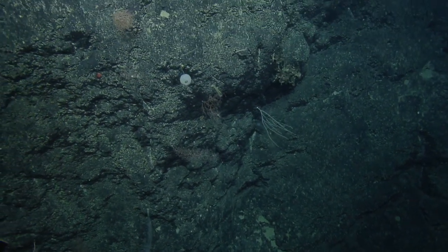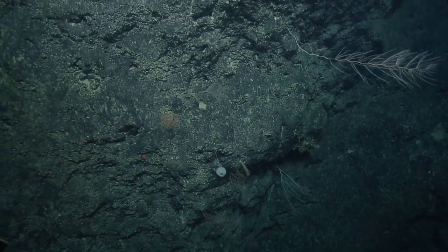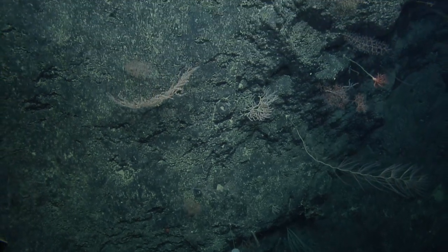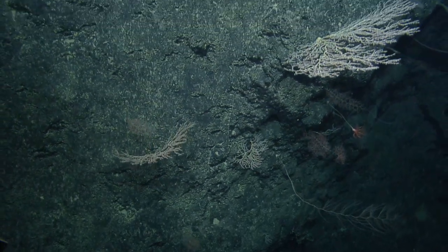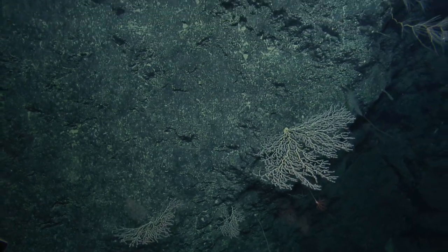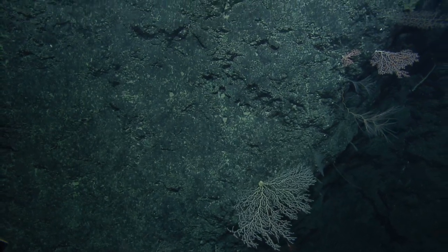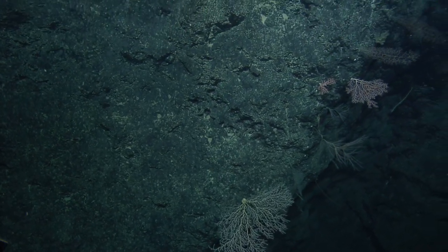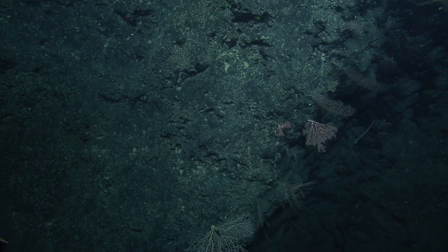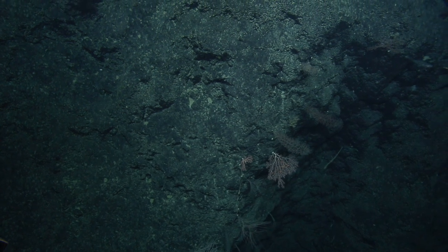It's pretty amazing. So we've definitely got some Iridigorgias. We've seen several coralliids and crinoids. Looks like another crinoid. Yeah, that looks like that crinoid that they saw earlier. It's sort of a yellow to gray crinoid here in the bottom.